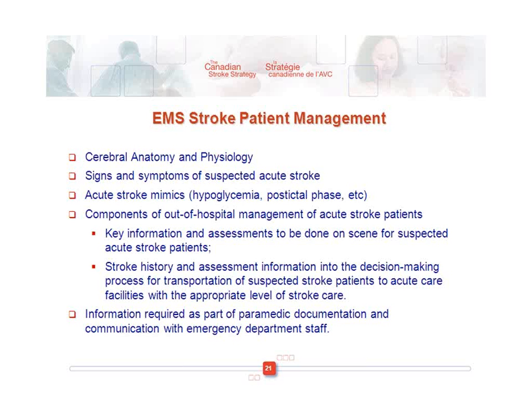So anatomy and physiology we're going to talk about. What are the signs and symptoms of acute stroke? We're talking about some of the stroke mimics. So some things actually look just like a stroke and seem like a stroke, and you may transfer based on the stroke, but they're actually not.